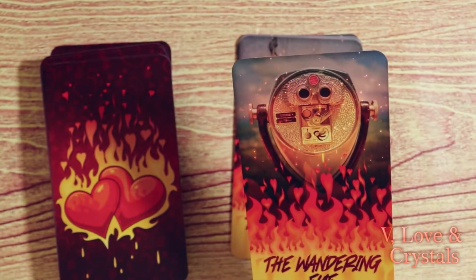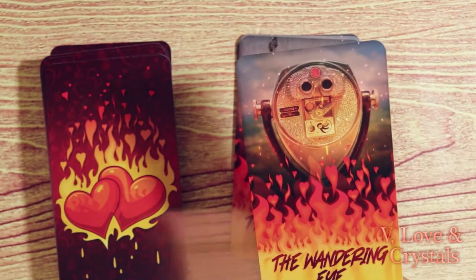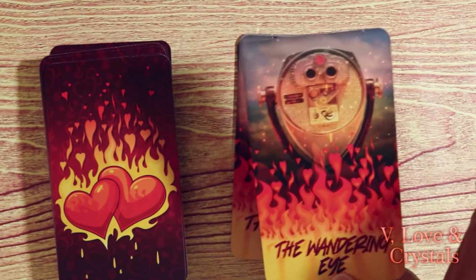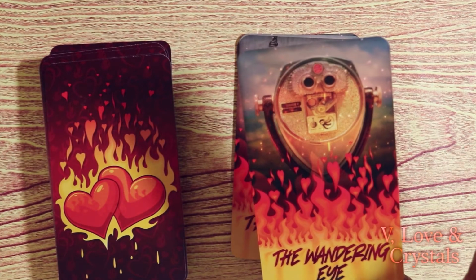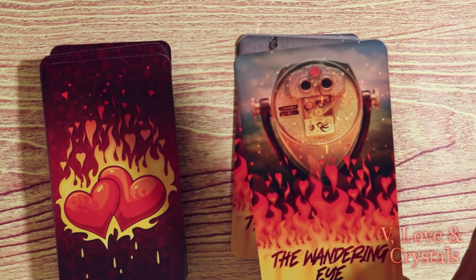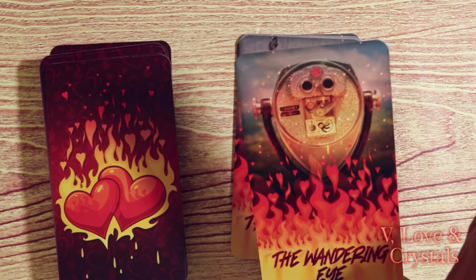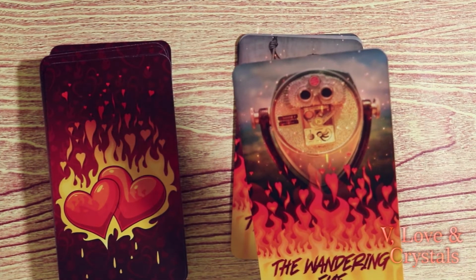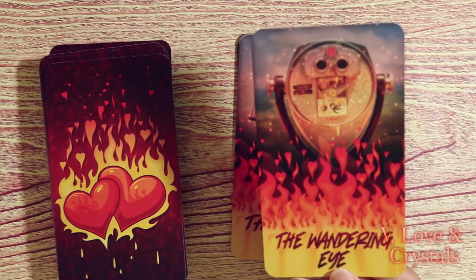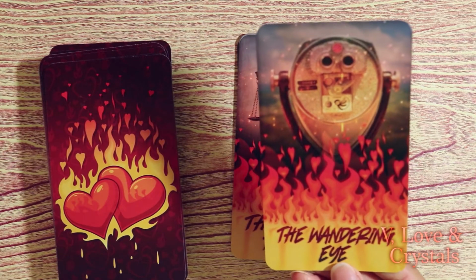Oh, this person's so attractive. But you're not going towards that. You're not making the move. You're just looking. You're very observant. Especially if you've been in a relationship for so long, and then all of a sudden these hot people start coming out of the woodworks, and you're just looking at them with your peripherals. You're like, damn, you're smoking hot. So yeah, just the wandering eye.